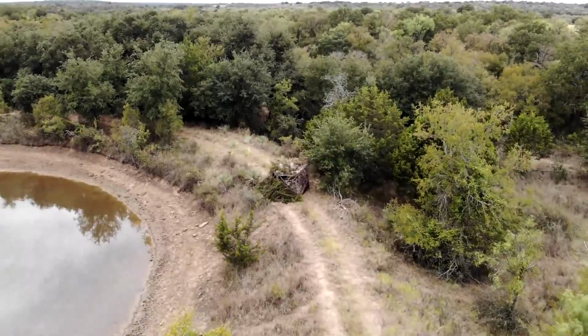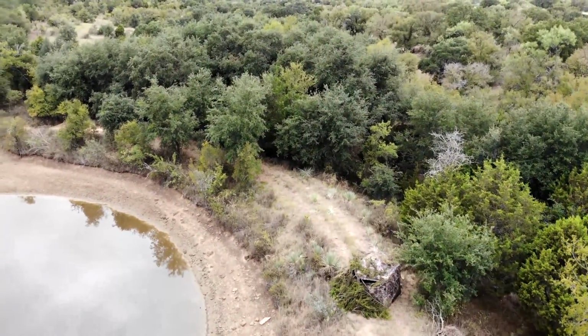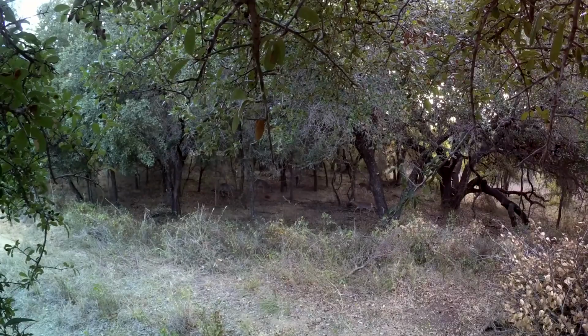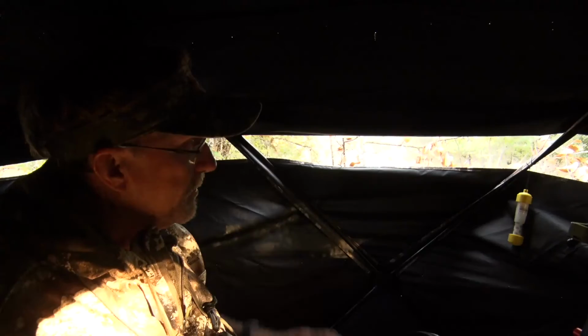The setup is a Blackout pop-up blind on top of the pond dam, overlooking a patch of oak trees where the deer are both bedding and feeding on fallen acorns. Now, since this is the early season, the bucks are still in their bachelor groups, and Wade has spotted a group of bucks following the same trail as the group of does.